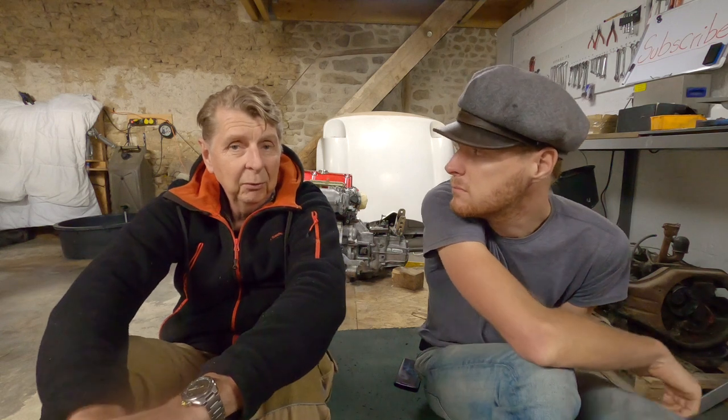It's like a 2CV, a little twin cylinder engine. If you could get it fuel injected and fit a catalytic converter to it, which you can't in France, you could probably get about 100 miles to the gallon.